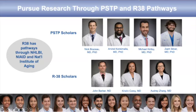We have 3 R38 grants that our residents can become a part of. The R38 pathway actually extends a 3-year residency to 4 years, but embeds 18 months of research time within that 4-year pathway. Our 3 R38s are funded by the National Heart, Lung, and Blood Institute, the National Institute of Allergy, Immunology, and Infectious Diseases, and the National Institute on Aging, respectively. And you can see here we have trainees that are participating in all of these different pathways.